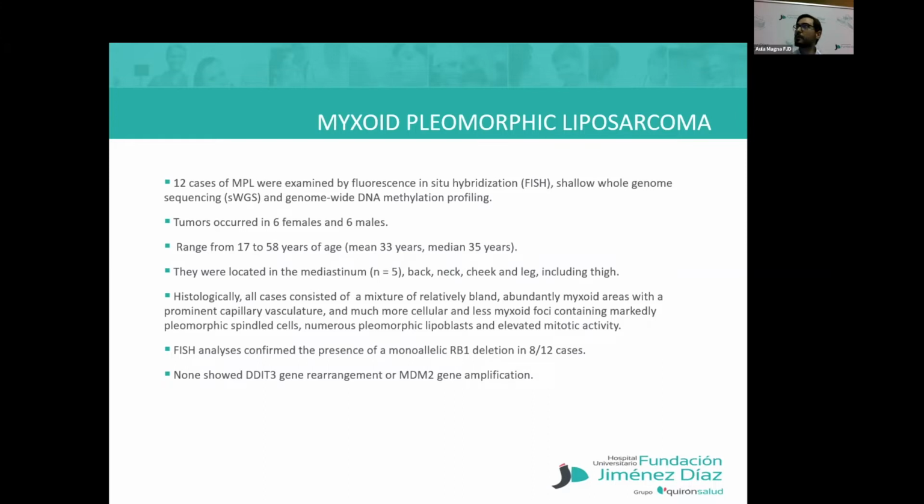They were located mostly in the mediastinum, five cases, but also in other areas: back, neck, the thigh. Histologically, what is important for diagnosis for us pathologists is that there is a combination of features of classical myxoid liposarcoma and classical pleomorphic liposarcoma. In FISH analysis, they also confirmed the presence of monoallelic RB1 deletion in 8 of 12 cases. And again, none of the cases showed rearrangements of the DDIT3 gene or amplification of MDM2.